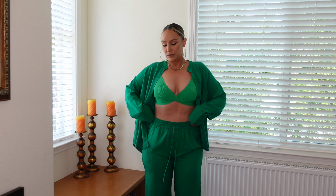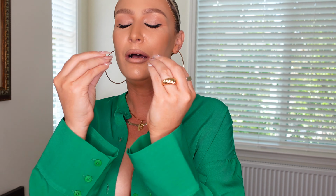I am wearing it with my bralette and then the same pants that you guys saw last time. So, love this outfit. This is honestly a dream. If you did not pick up any of these flowy pants, I don't know what to tell you because they might be gone by now, but hopefully they're not, because this outfit, ooh, it's everything.